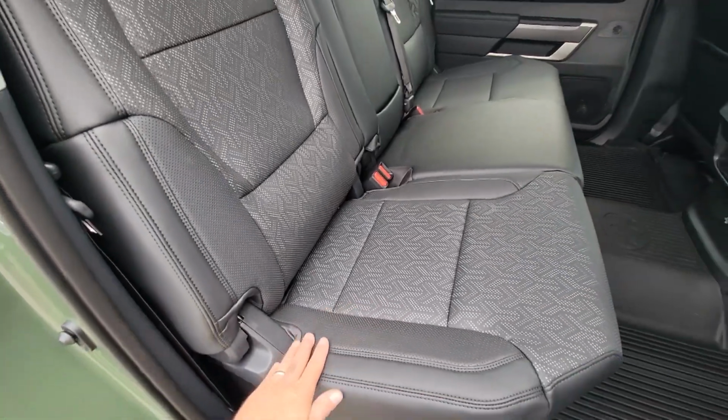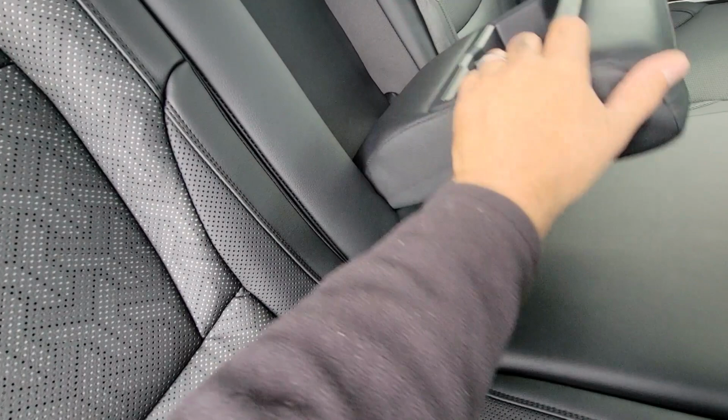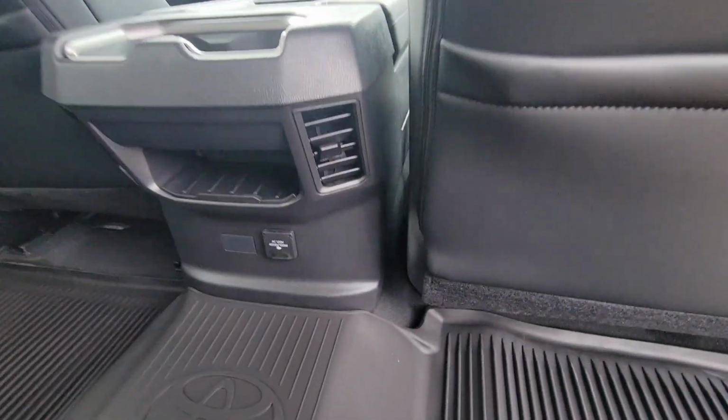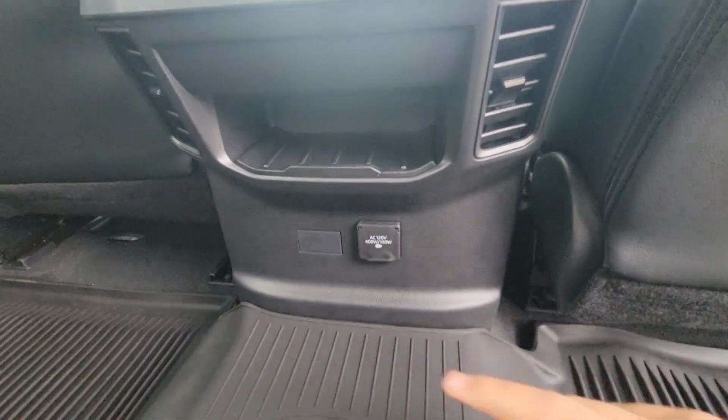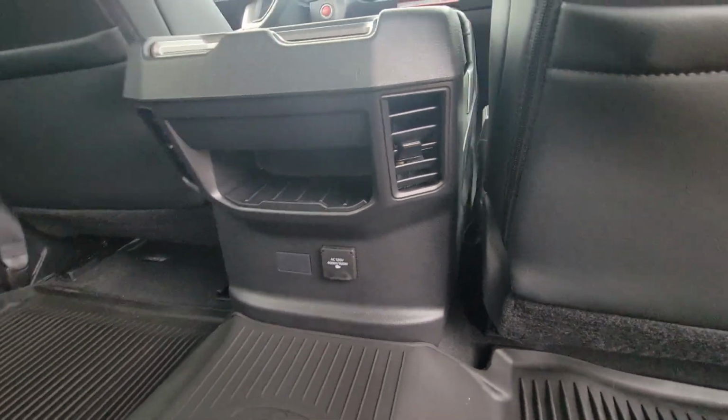Good. I like the setup on here. We got a flip down armrest right here for people in the back seat with cup holders. I'm not seeing any in this one. I'm not seeing any USB ports. I imagine that they would go right here if you had it as an option. This vehicle was probably spec'd without them.